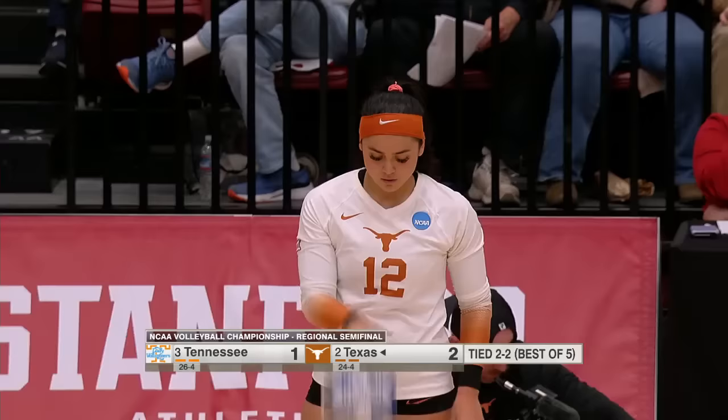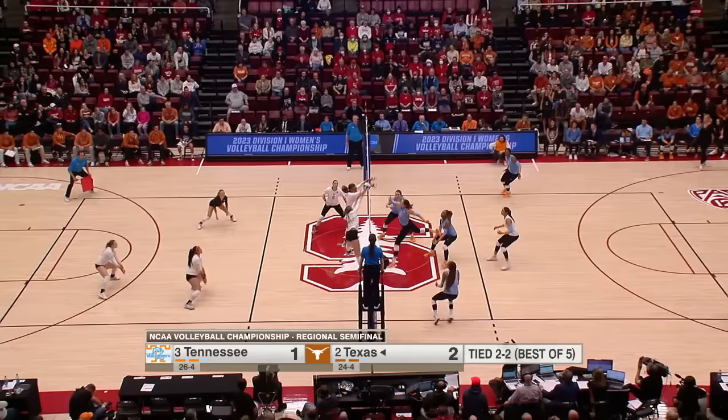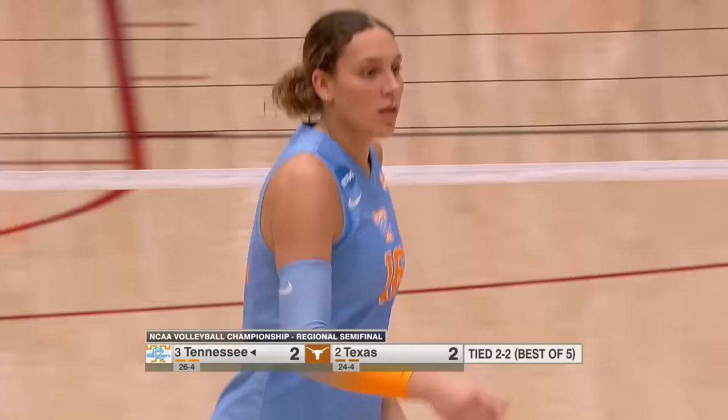Phillips with 9 kills tonight. 20 kills for the tournament. Akana back on the serve. They go quickly, and Chase goes off speed to drop it in for another point. She's into double figures. Now up to 11 kills on the night for Ryven Chase. Her season high is 13 against Arkansas.